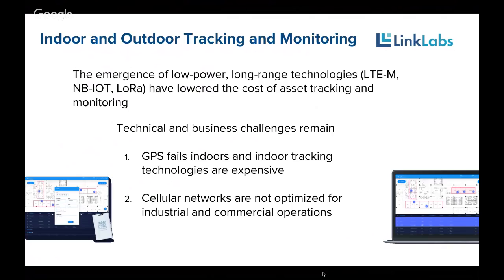Sure. Companies that we're working with do need indoor tracking, sometimes down to 1 or 2 meters or better, but they also potentially need things outside, which is where we started thinking about how we can bring technologies together to do that.